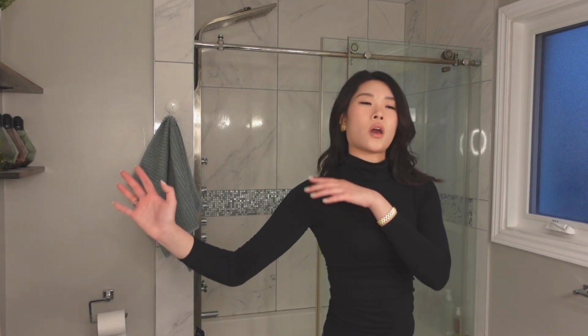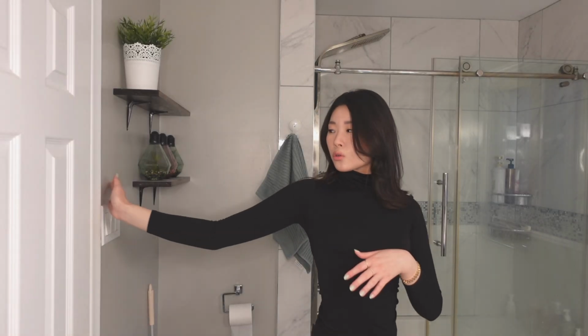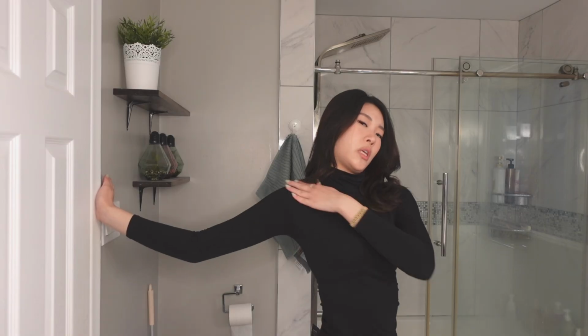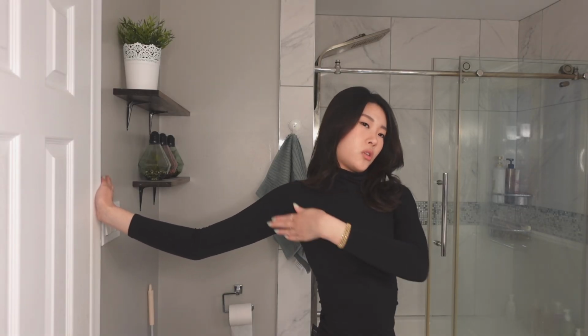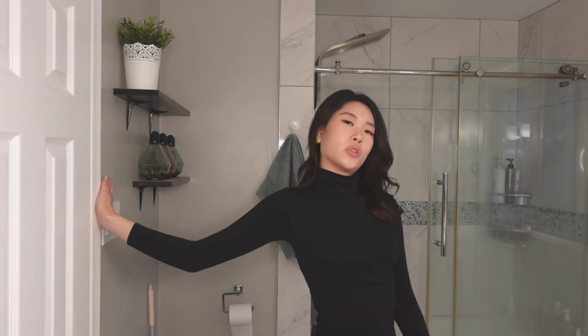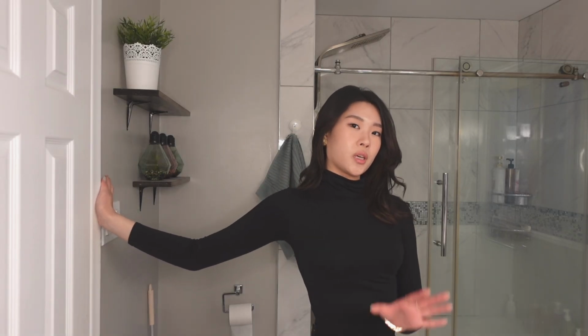Now, this is the highlight. You're going to put your hand on a wall. Just bring your hand. And then you're going to twist your hand so that your shoulder is completely open and your chest is completely exposed. And then you're going to take big breaths.